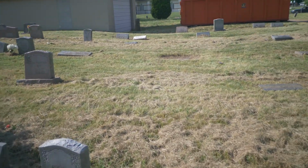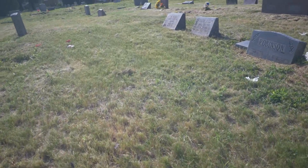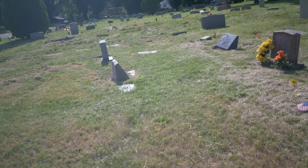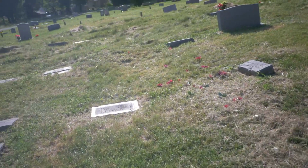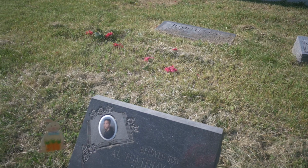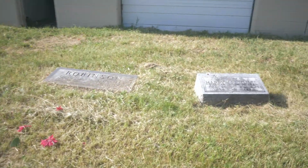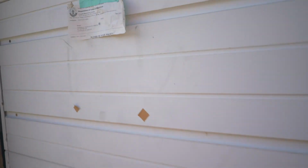So yeah, as I was saying, I grew up around the corner from here, so when you're a kid, you don't really realize the importance of a place like this, but now that I'm an adult, I know a little bit about my history. It's kind of sad to see this place in this state. But yeah, this cemetery was abandoned in around 1998.